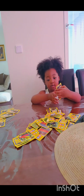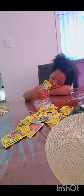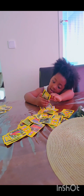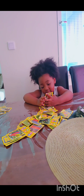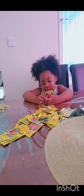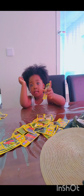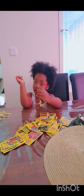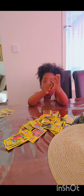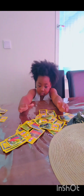Can I see? What is that? Fish. Which color do the fish have? White. It has orange. Orange and what? White. Can I see? Orange and white. Put it down. How do you call the other color? White. And golden. Just the fish. Okay, the golden fish. Okay. The next one.